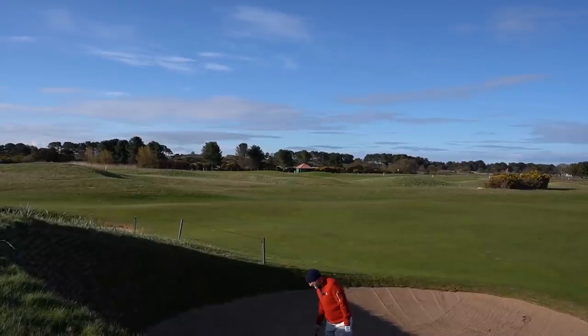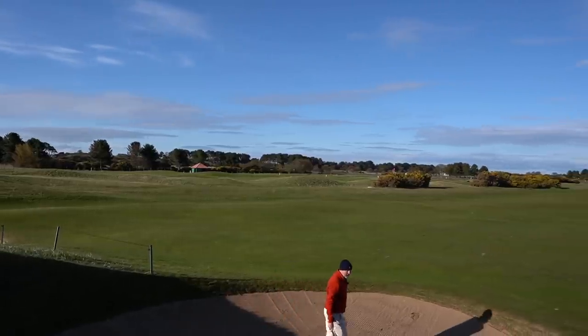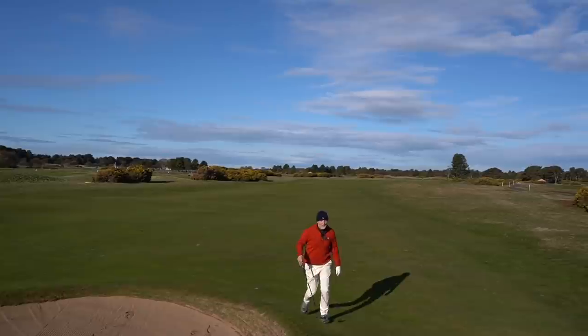Well, we got it out. That was about as much loft as I could get on it. And I got out of Spectacles, and I wouldn't want to be in it again. Not if it mattered anyway.